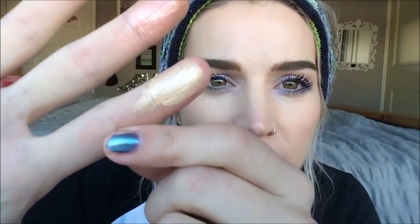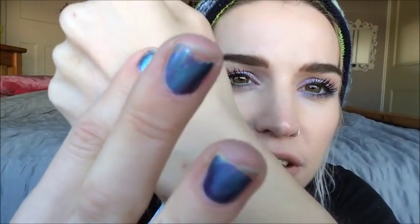We're going to go in with Extra. Okay, so this one definitely feels a bit rougher than the first one. Looks extremely beautiful. Let's see, can we get this one to show up? Yes, we can. Oh my gosh, look at that. The actual formula of this is very finely milled, so it has that wet look sheen to it, and I'm really liking it.